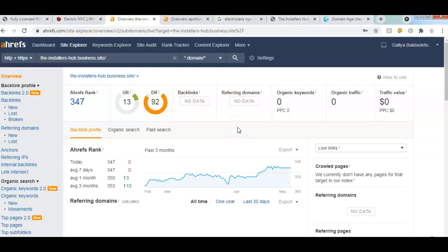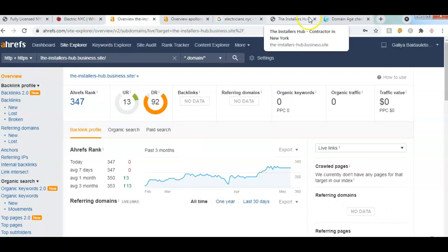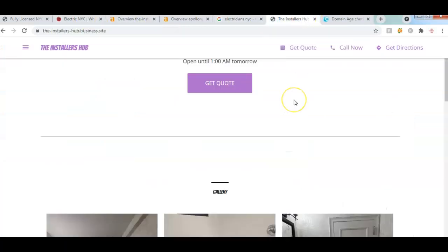Now, to give you a comparison, one of the top organic ranked websites in New York for contractors and electricians are these guys right here. Now, as you can see, they have 381 backlinks, 47 domains pointing at them. They're targeting 406 keywords, and they're getting at least 588 people coming to their website every single month. Now, that's a lot of leads coming in. So the whole point of this is obviously to get customers and leads to your website.